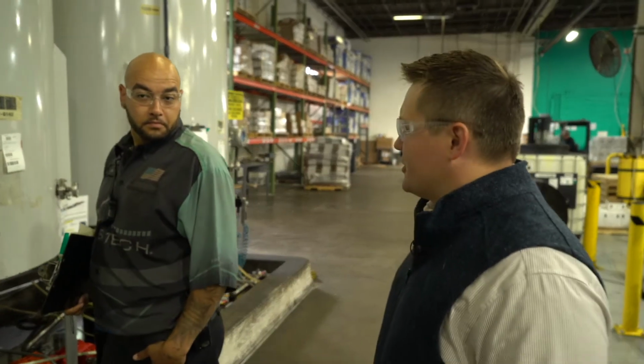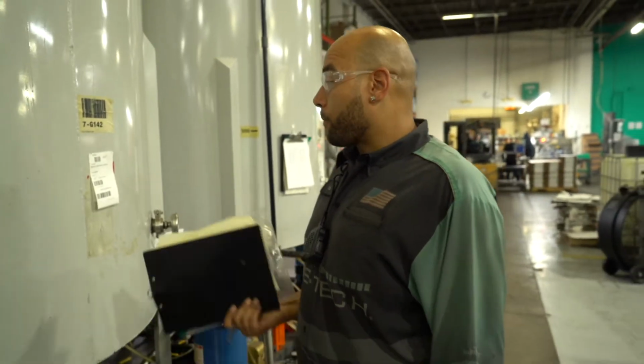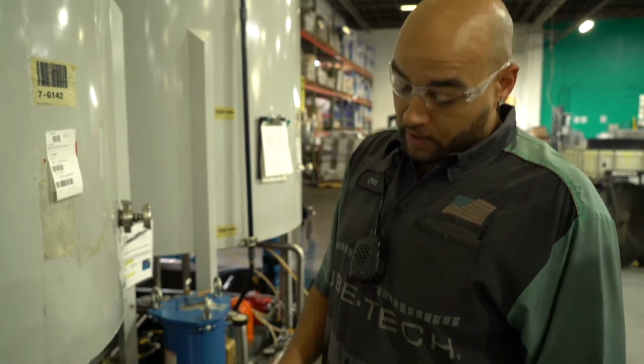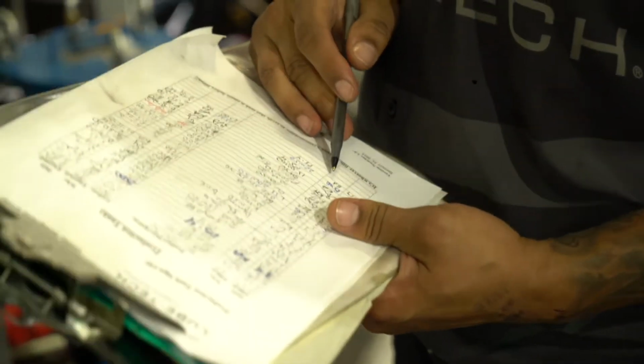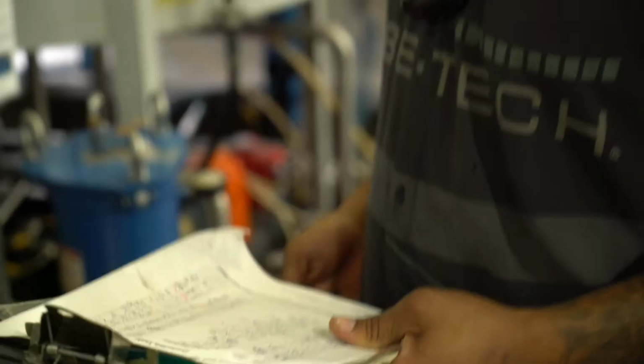All right, Chris, can you tell us what you're doing here today? We're pumping up a product from the little kettle, pumping up 10W50, goes through the manifold, check for leaks. We put what product we're pumping up right here so people know. And we also put a tag, that way people can double check what's in here and what they're doing. All right, thanks, Chris.